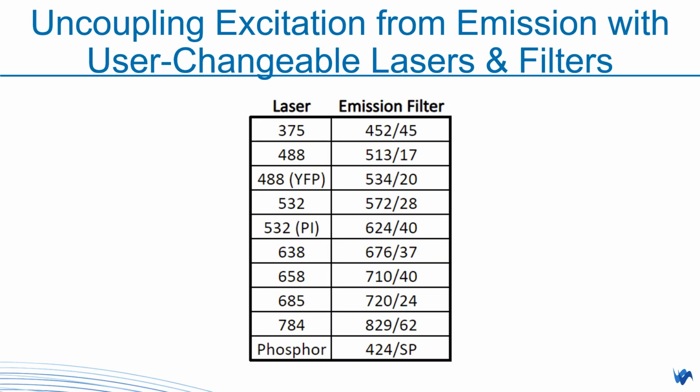We touched on the modularity and inherent flexibility of the Sapphire FL system earlier in the presentation. I would now like to show one example of how this flexibility applies to real-world research. With the Sapphire FL, any laser can be paired with any emission filter, opening the possibilities in terms of unique dyes and chemistries. Listed here are the pairings of our standard optical modules, which each include 1 laser and 1 emission filter. Importantly, each of these emission filters can be easily switched with another to create a unique module consisting of a user-selected laser and filter combination. Custom lasers and filters are also available.